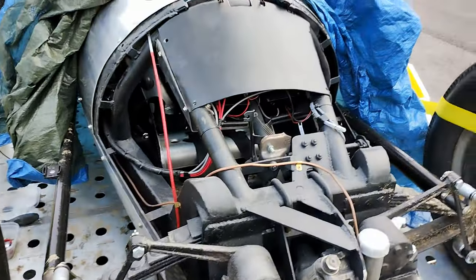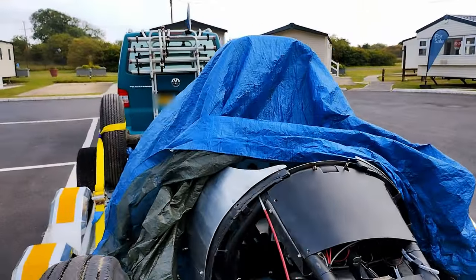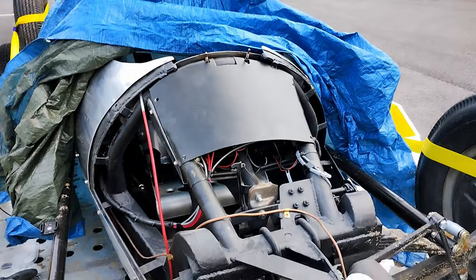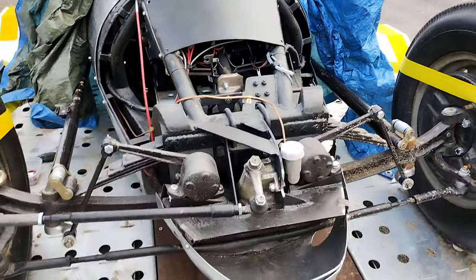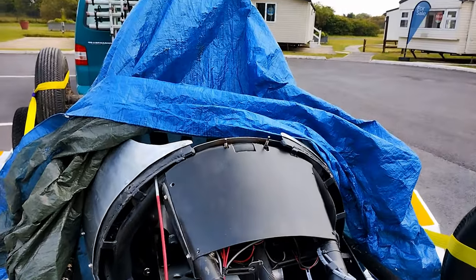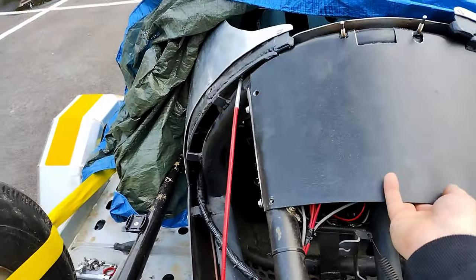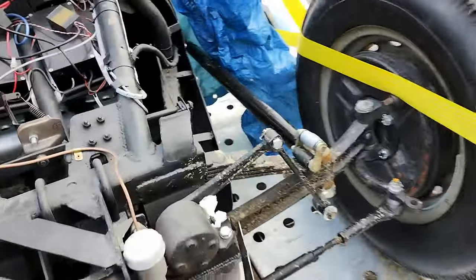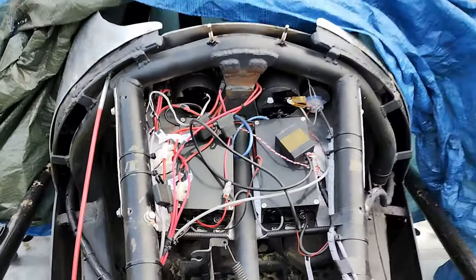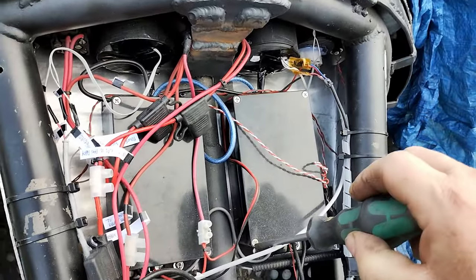Right, before I take this back, there's no way this trailer with a car on it is going to get back up my driveway, so I've managed to find a guy with the last available storage unit. So it's going into a storage unit, which is a bit rough, so the guy doesn't mind me working on it, which is good. So before we take it back, just going to move this dash panel over the instruments and we're going to open this box here, and I'll show you why in a minute.